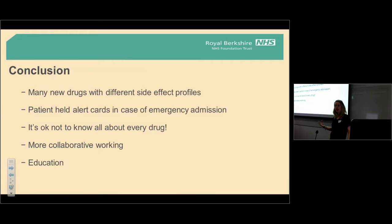And these treatments are leading to more and more collaborative working, which I don't think with standard chemotherapy we've had to do as much, but with these patients we're needing endocrine advice because of their pituitary function, we're needing dermatology, we're needing gastro, and we just need to work much more closely together, use expertise from the CNSs, and education is also key, which is why we're all here today. So that's all from me.